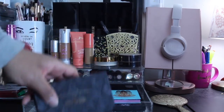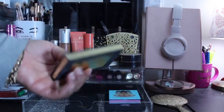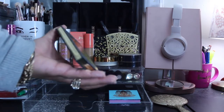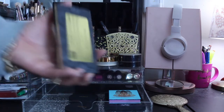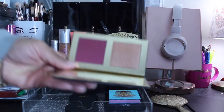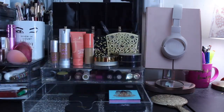But I also added 2 products from Color Rain. They're both from the collaboration that they had with Power. This is the blush and highlighter, and it's called My Day. And I got this in the mystery box. So that is that one.